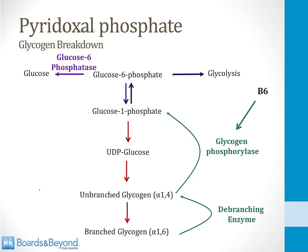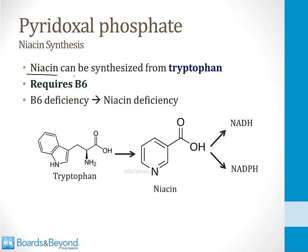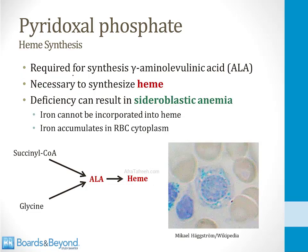Here's a slide from our glycogen module. This slide depicts the enzymes that break down branched and unbranched glycogen into glucose. One of the enzymes that participates in this process is glycogen phosphorylase, and glycogen phosphorylase requires vitamin B6. As I told you before, niacin can be synthesized from the amino acid tryptophan, and the conversion of tryptophan into niacin requires vitamin B6. Therefore, some of the symptoms of a vitamin B6 deficiency can include the symptoms of a niacin deficiency.